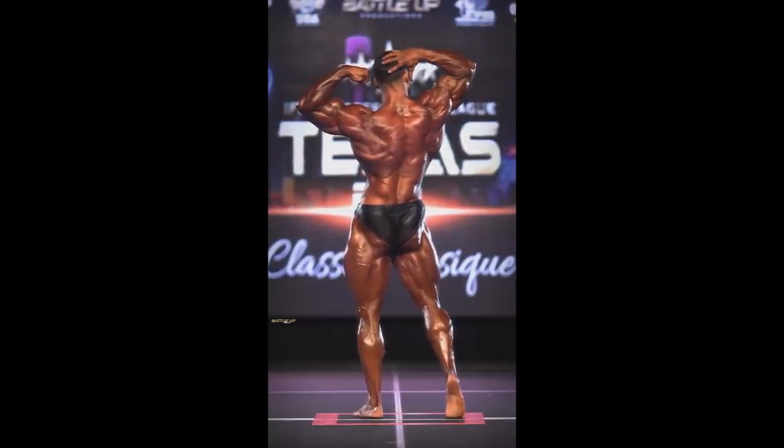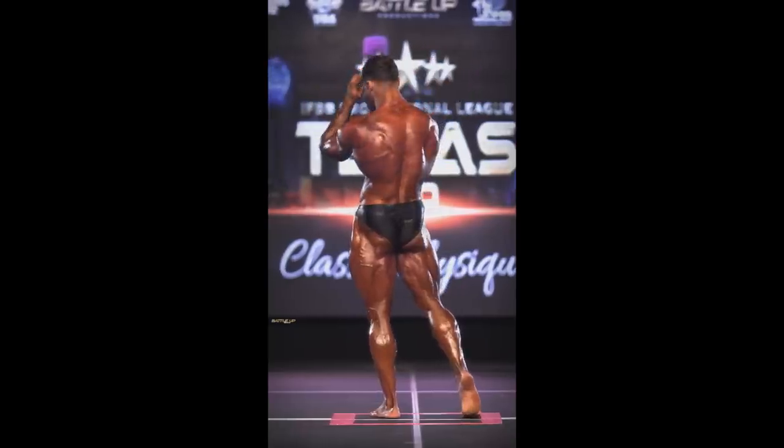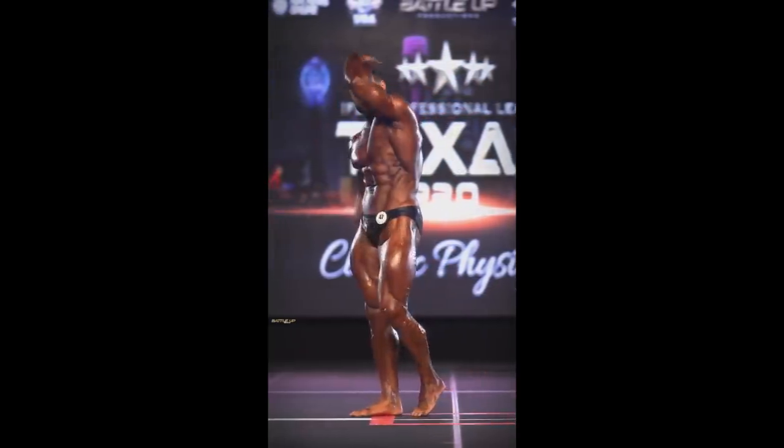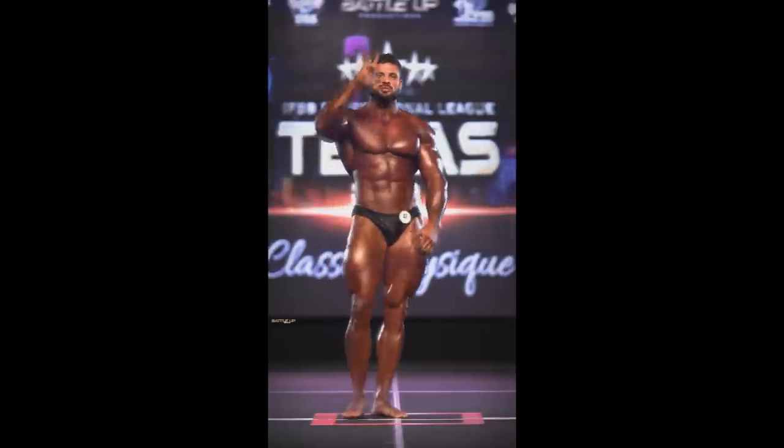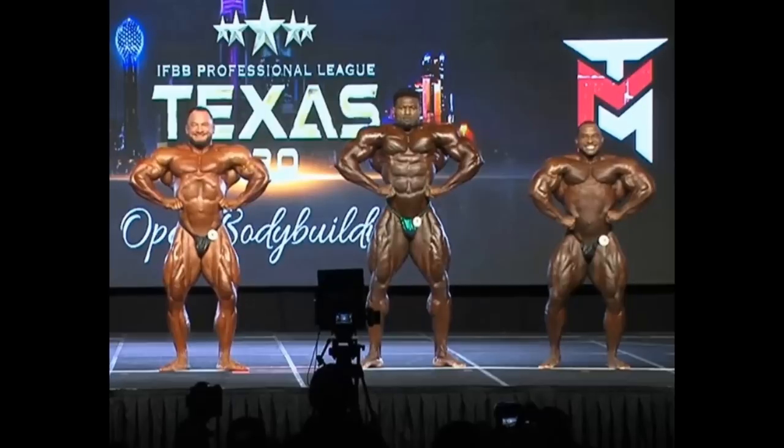And his posing was amazing, he has amazing structure, he has a beautiful shape for classic physique, but he definitely needs a coach. He can't pick right on his own. So that sums it up pretty much.